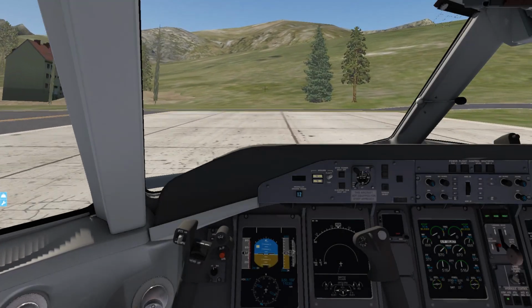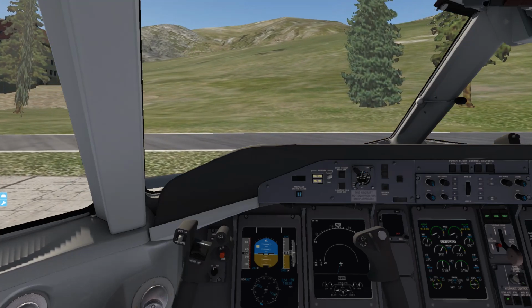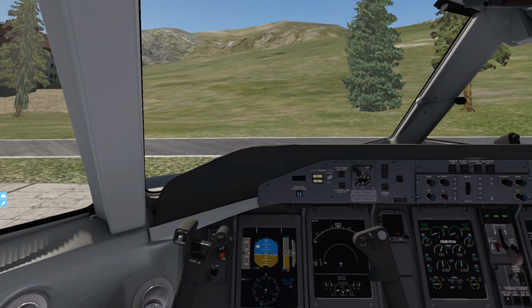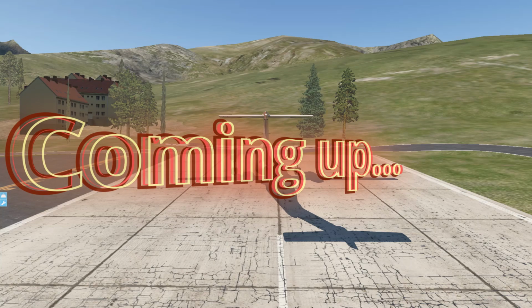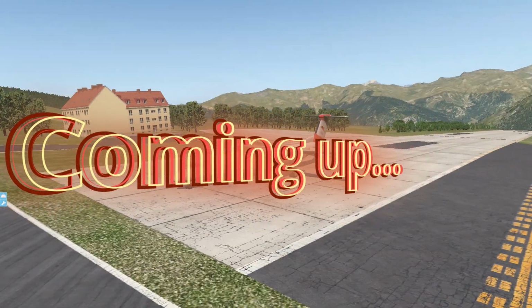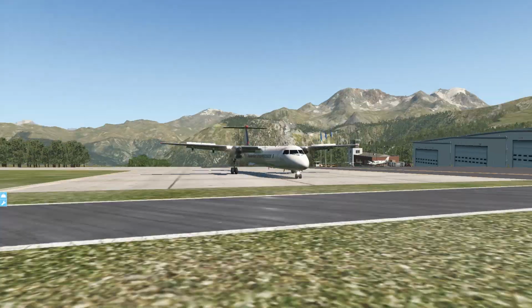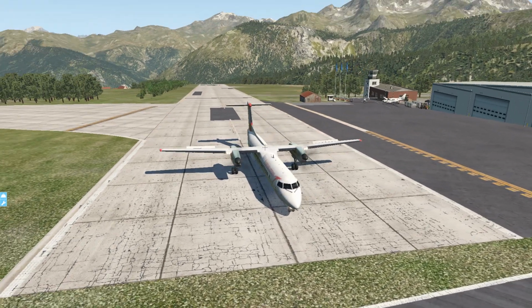Stop. Stop. Stop. Oh, yes, there you go. There you go. What is that? An extra, like, 20 feet. There you go. Who says you can't land a Dash 8 here? There you go.